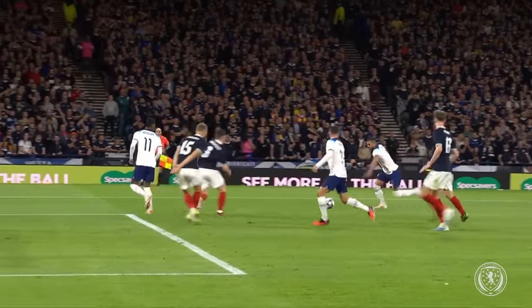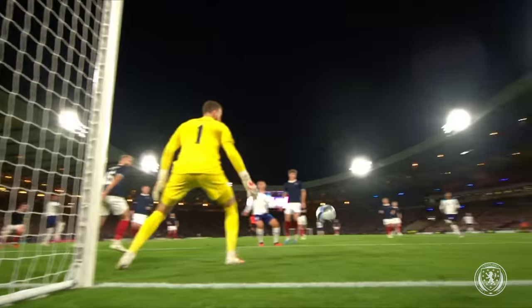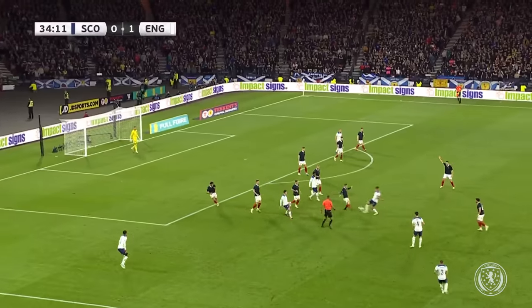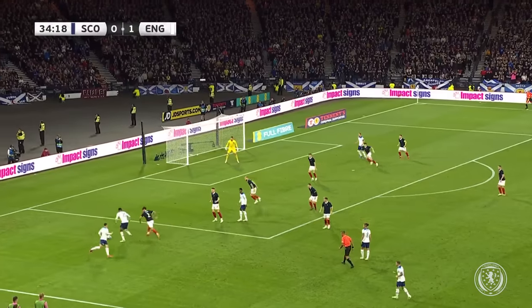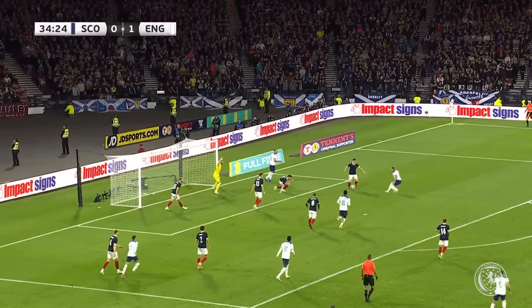So say Porteous goes out to try and play Rashford offside. He knows exactly what he's doing here, by the way. Look at that. Rashford linking up with Foden. Felix keeping it alive. Important moments here for Scotland, you sense. Bellingham. In from Foden. What a wicked delivery.